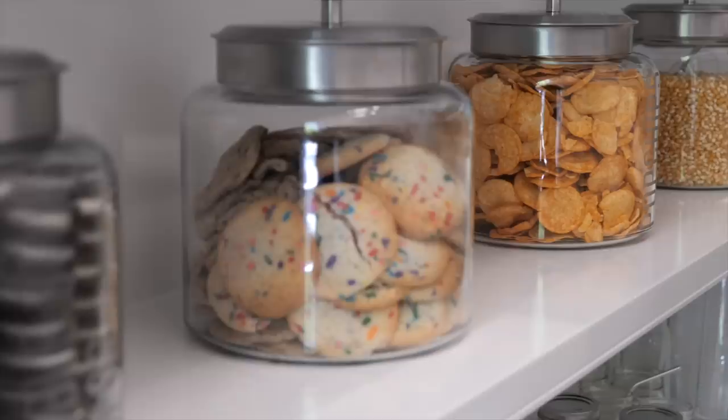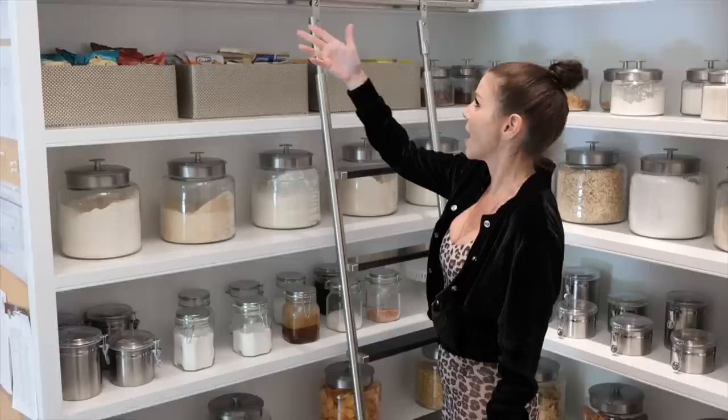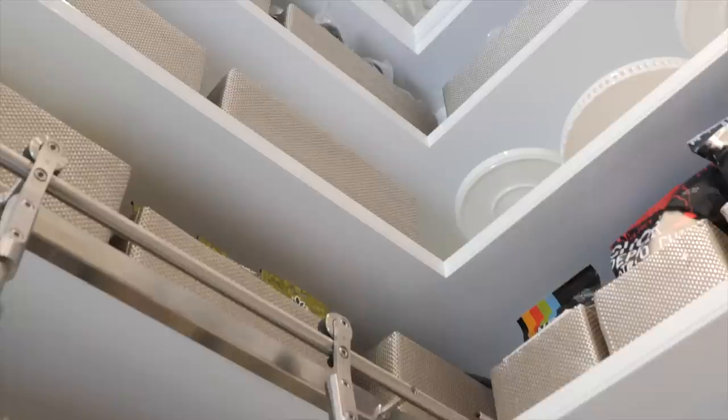Homemade cookies, chips, popcorn, baking ingredients, and snacks, and on and on. And of course, a lot of to-go containers, so we can take things to go. This corner of the pantry is very, very organized. Everything's very neat. And I know you're wondering, who lives like this? Something's gotta be messy, right? Here it goes. Are you ready?